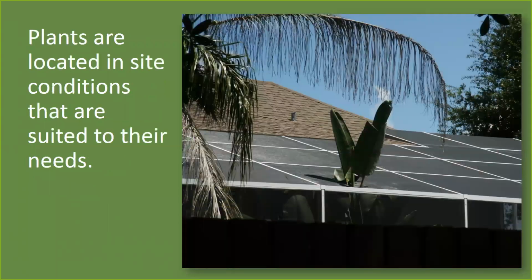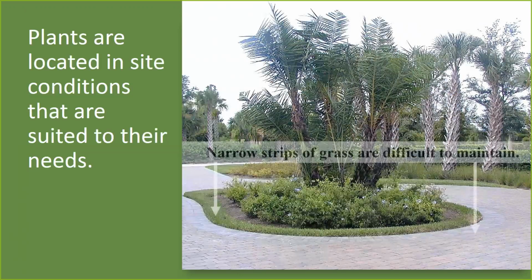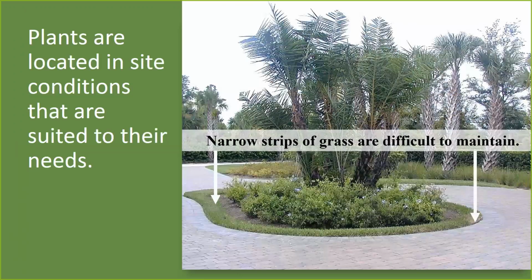Plants are located in site conditions that are suited to their needs. This I don't think is a very good example. Another example of something that we try to discourage is beds like this. We would say that these narrow strips of grass are difficult to maintain.